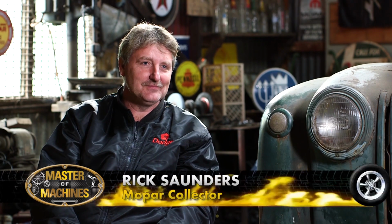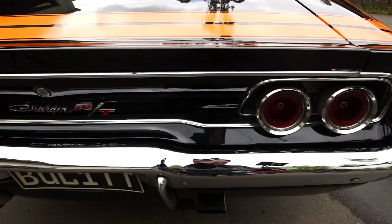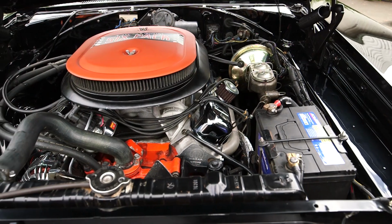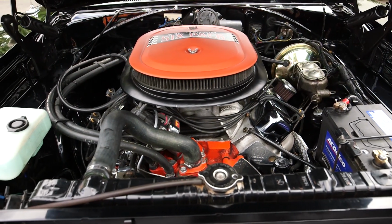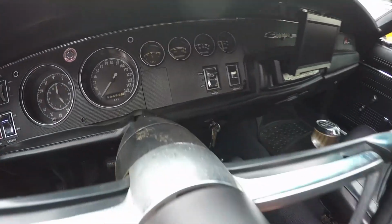And finally, number 1. Another Mopar in the Rick Saunders stable, this black 1968 Dodge Charger, sporting a 440 topped with 6-pack carburation. It was a lifetime dream of mine to drive such an example, made famous by the legendary car chase in the movie Bullitt, featuring Steve McQueen in his Mustang and a couple of bad guys in the Dodge in hot pursuit.